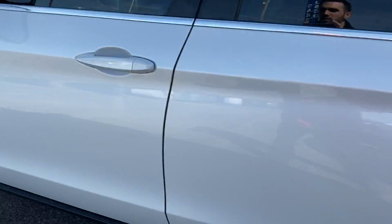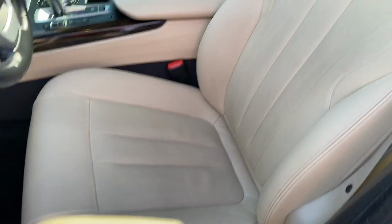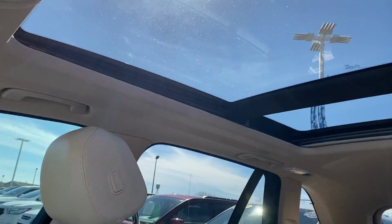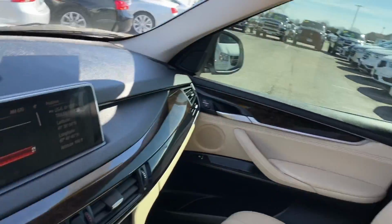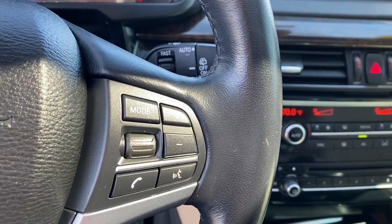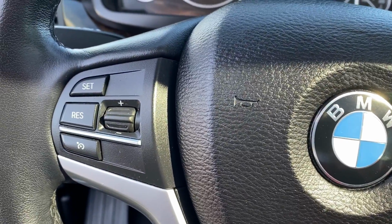wheels. Now when we get inside this vehicle, you can see that we do have our tan leather seating all the way through. We do have a moonroof, your standard BMW radio, push to talk, heated seating on both sides, and your standard cruise control.